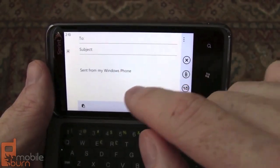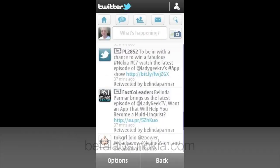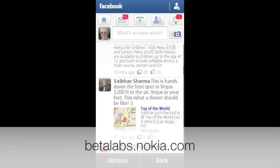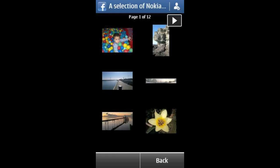Nokia has launched, albeit in beta, a dramatically better version of its core social networking app for its Symbian 3 phones. This one works very well as both a Twitter and Facebook client and is extensible to other networks, and version 1.3.189 is a must upgrade.